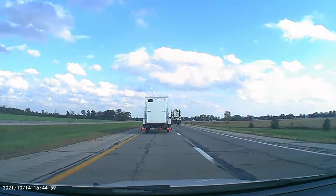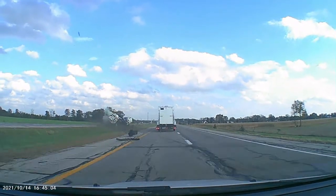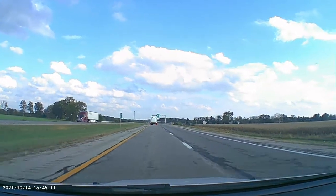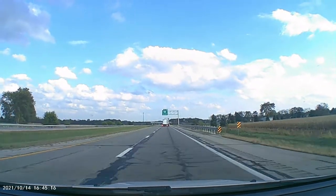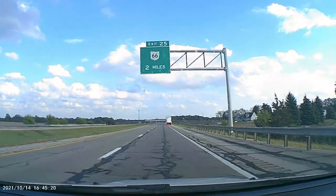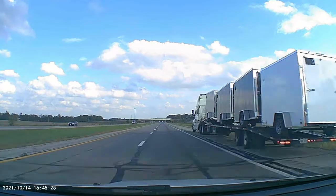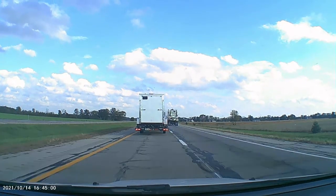Hey everybody, this is an accident that happened on the Ohio Turnpike in October of 2021 with a semi-truck. Here you can see the accident happen in real time as a vehicle was getting this on their dash cam. This is coming up here on State Route 66, 2 miles away from that, which is just north of Archibald, Ohio. Now I'm going to replay this video in slow motion here.